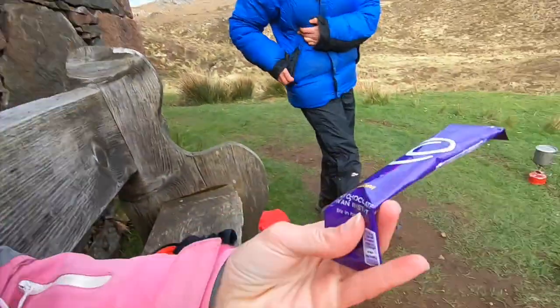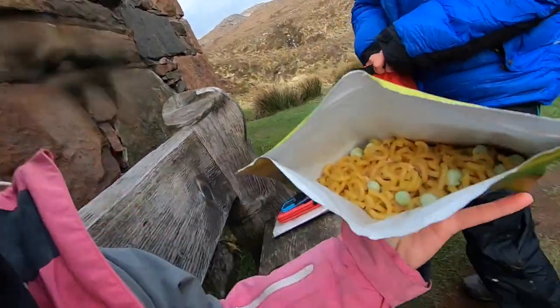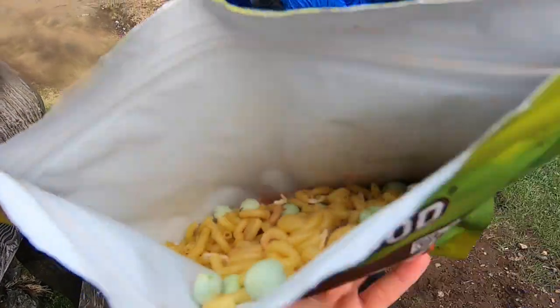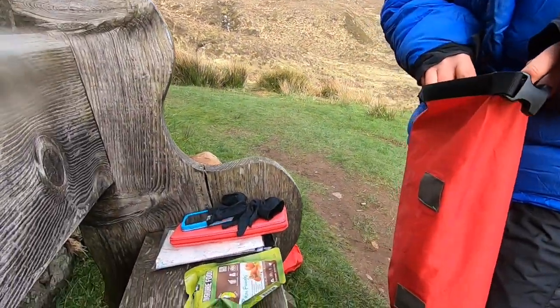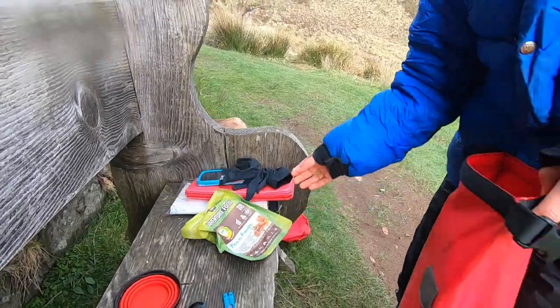For our third course, we've got a nice hot chocolate. We've also got some marshmallows. We've also got, what else is in my little bag of goodies? Oh, Cadbury's Easter egg. Okay, let's have a look inside the adventure food. Look at the color of these peas. And there's some bolognese saucy stuff. And what did you go for? I've got a pasta mushroom thing. Mushroom pasta.